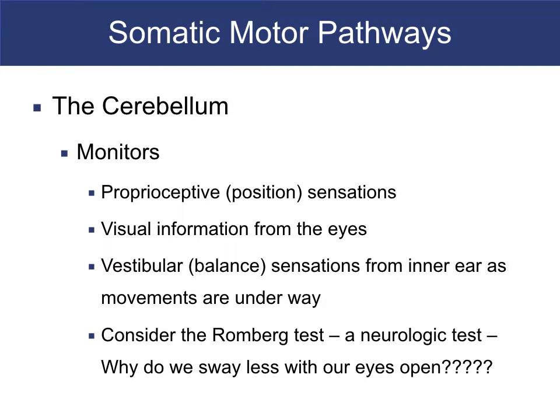Cerebellum, let me just show you one thing. It's called the Romberg test. One of the tests we do in medicine a lot is called the Romberg test. You just have a patient close their eyes and stand there. And I think I'm fortunate enough to say that I still have an intact cerebellum so that I can still balance pretty well. But with my eyes closed, you see, I'm probably moving around just a little bit. There's a little bit of sway in here, right? But if I open my eyes, sway goes away. Now, why is that?